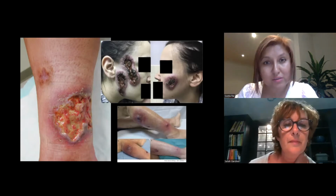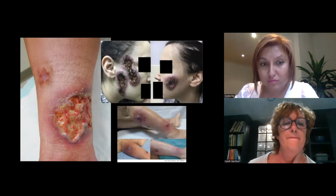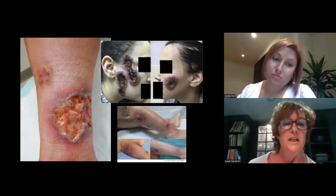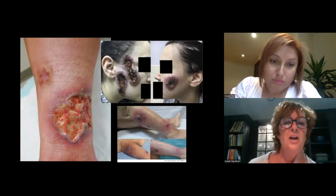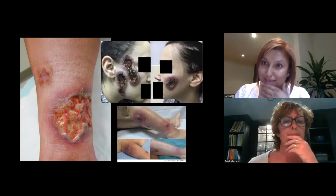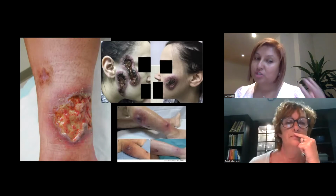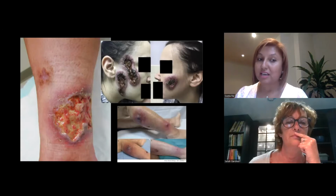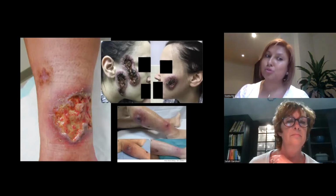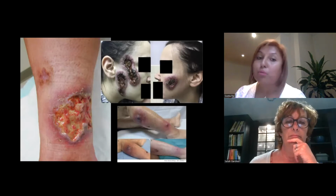Anybody in the chat? We've got granulation and sloughy. What color would you say this is? A lot of people saying overgranulating. Pink, sloughy, infected. So pink granulation. You've got yellow and pink there, and almost like a cobblestoned base to it, which is why some people describe it as overgranulating. So all of those things are correct. You've got the purple overhanging edge, surrounding erythema, and it looks as though this ulcer is sore. You've got some purulent discharge.